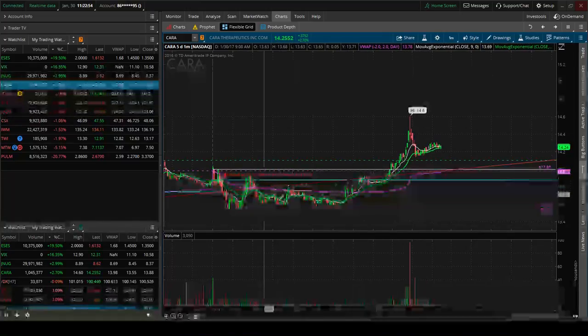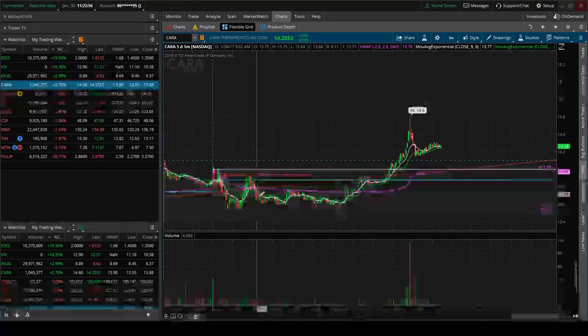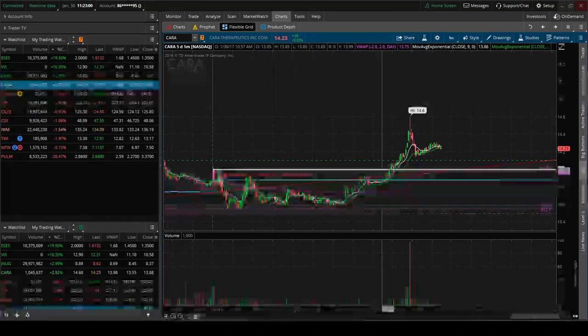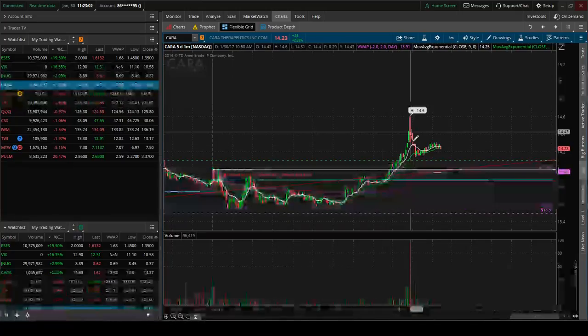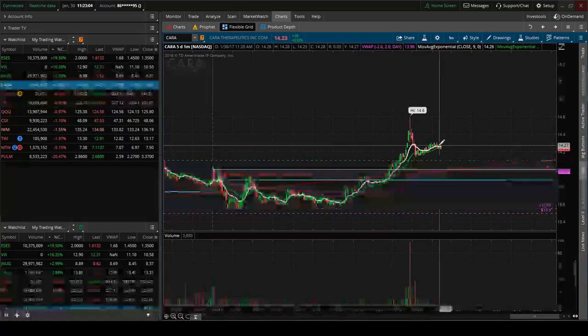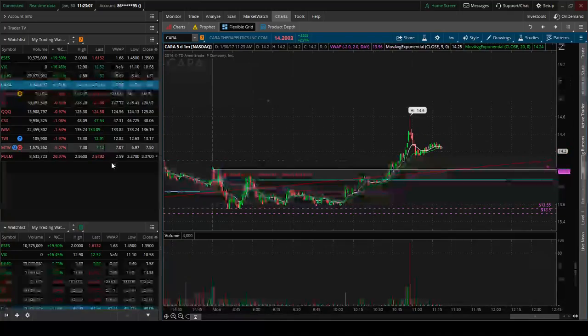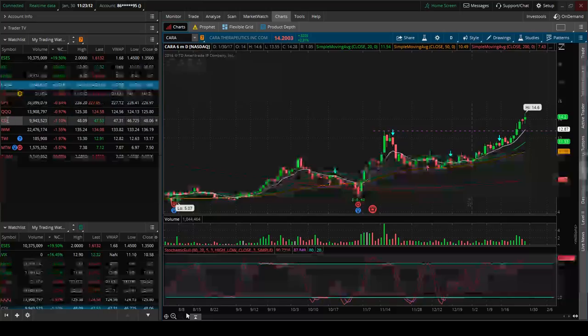So that's the reason why you have to take your profits when it doesn't act the way you want it to. So I took my money, called it a day, at least with this trade, and we're going to see how it acts tomorrow.